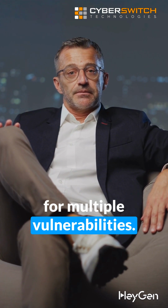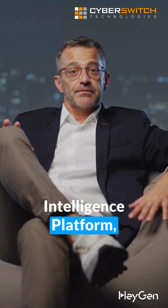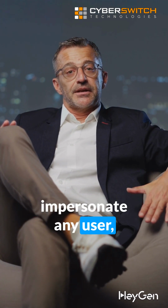SAP releases security patches for multiple vulnerabilities. SAP has issued patches addressing 19 new vulnerabilities and updates to 2 previous security notes. Among these is a critical authorization flaw in the SAP BusinessObjects Business Intelligence Platform, CVE-2025-0064, which could allow attackers with administrative privileges to impersonate any user, compromising sensitive data and system operations. Organizations utilizing SAP products should review and apply these patches to maintain security integrity.